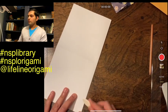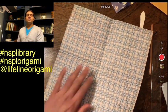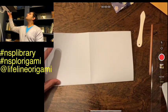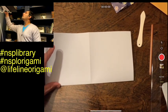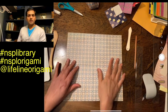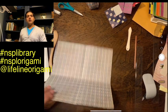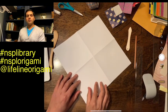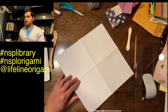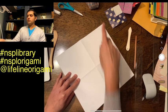Okay, so far we have started with the print side up, and you have folded one edge to the opposite edge, and then the other edge to its opposite edge. Great. So you have a plus sign right now. Now turn it over and orient your paper like it is a diamond. Correct. And then you're going to fold from one corner to the opposite corner.